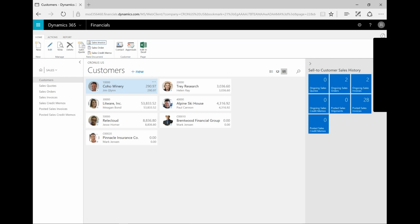I apologize if you already answered this one, but the question is, what is the financial reporting tool? The financial reporting tool is native. It's something that's built into Dynamics 365. It doesn't really have a name per se, but it's its own application that's built in.